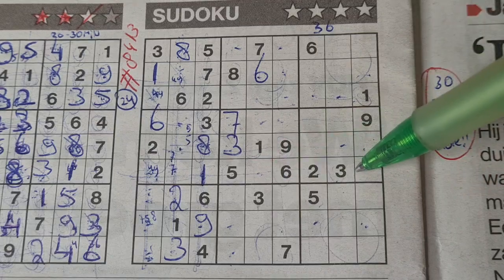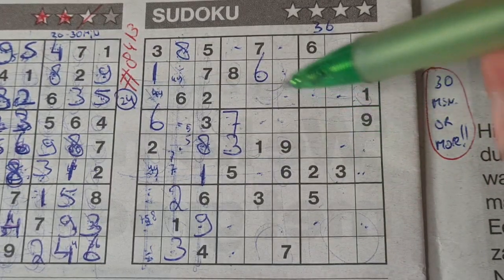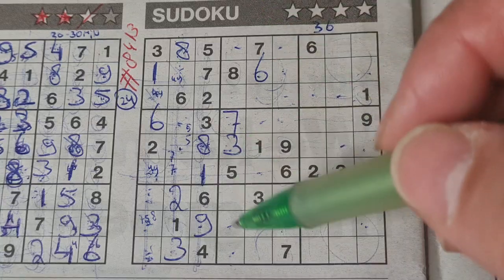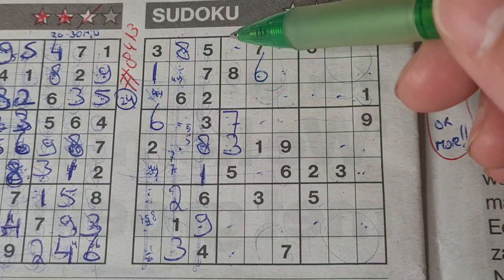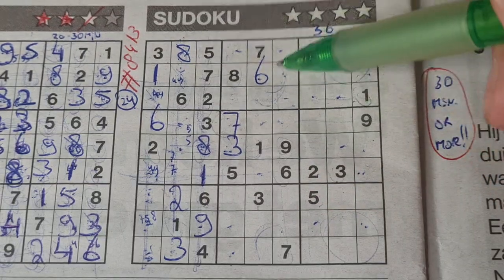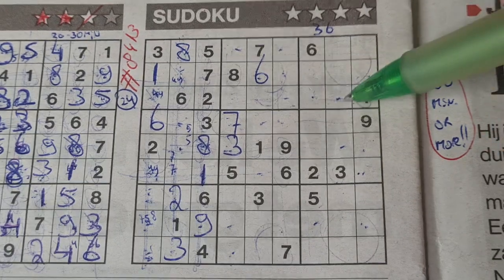Need 8 here. Here or there? Complicated. 2 here. Need a 7 there.